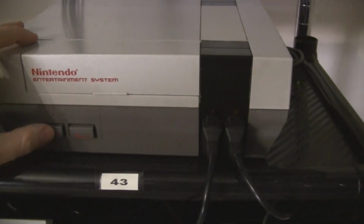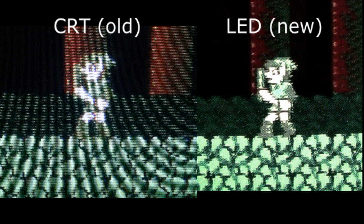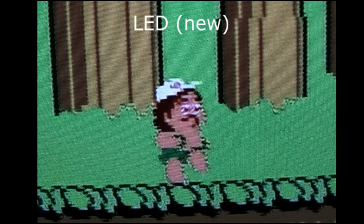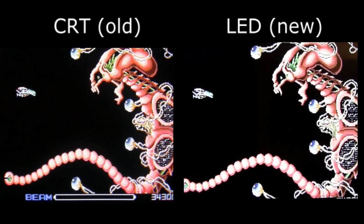Let me demonstrate. Here's Zelda 2 on the NES playing on both TVs, hooked up exactly the same way. The CRT shows the game's natural look. But the new TV has difficulty displaying the edges of objects. Everything has a wavy outline to it. Here's Adventure Island with the same result. And here's R-Type on the Turbografx 16. Same result.